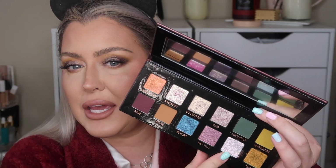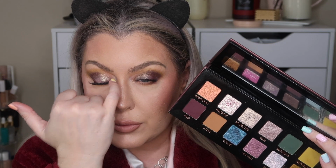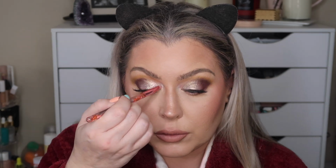I just feel like that's really pretty. And then if you want to lighten it up just a smidge, you can jump into the shade Austin, which is kind of what I'm thinking, and I'm going to put that really close to the inner corner and then kind of drag it into the inner corner. So I'm going to start off with my finger. This is so beautiful. The pigmentation of these shimmers, you all, they're beautiful. This is a Glamure brush, and I'm just going to drag that Austin shade right into the inner corner.